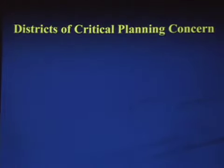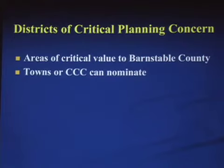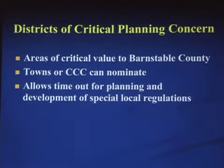The next tool, the districts of critical planning concern. This is identified in the Act as areas of critical value to Barnstable County. Either the towns or the Commission can nominate one of these special areas for consideration, and the tool allows a timeout for planning and development of special local regulations designed to protect the resources that were identified for the district.